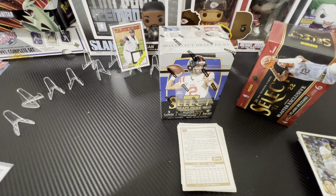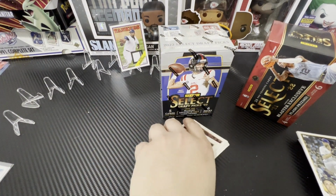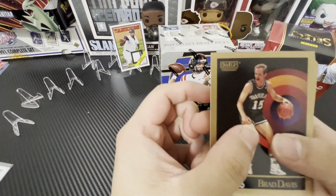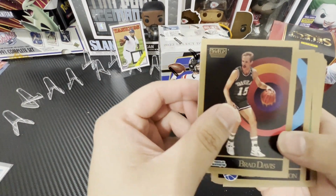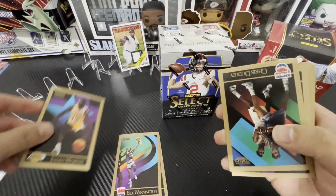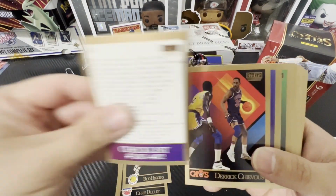21,000 points. 9-time all-defensive team. Hall of Fame. Won a championship with the 2006 Miami Heat. So, probably a good player. Well-deserved to be in the top 75 players of all time. Brad Davis. Bill Winnington. James Worthy, Hall of Famer. Chris Dudley. Ron Higgins. The checklist. Remember that.